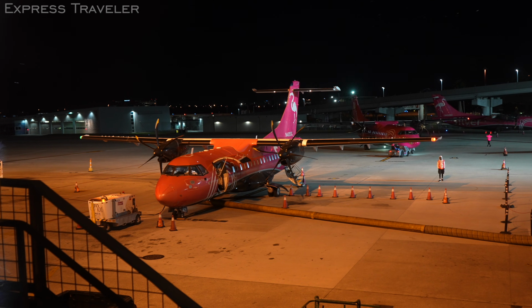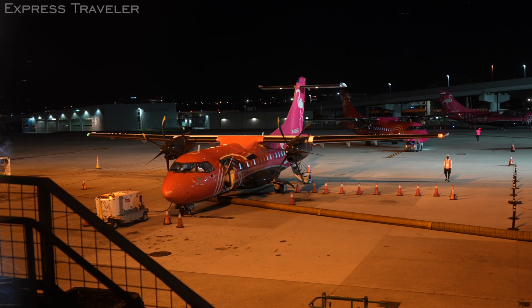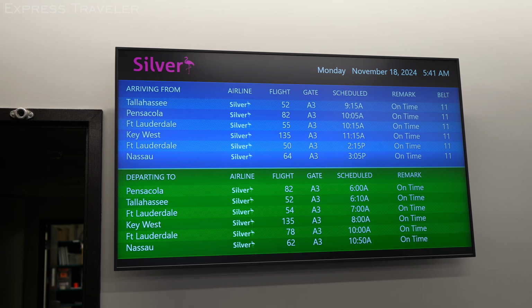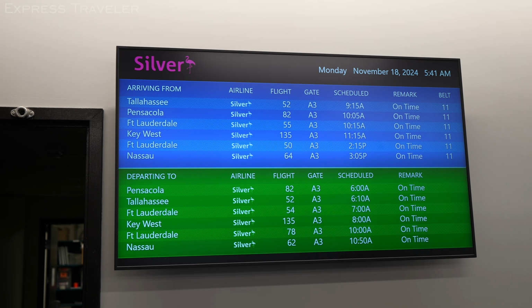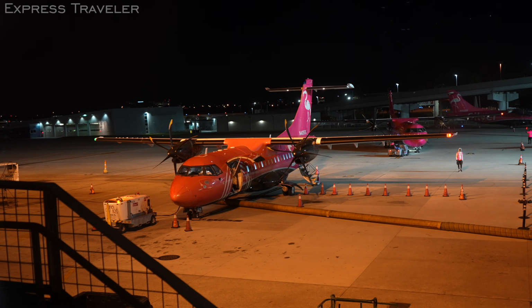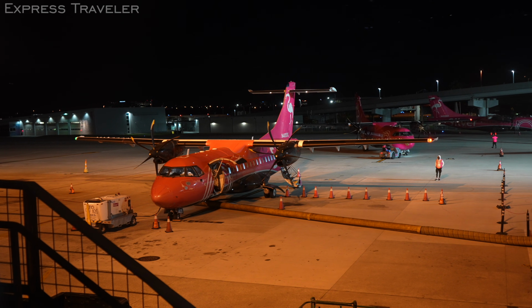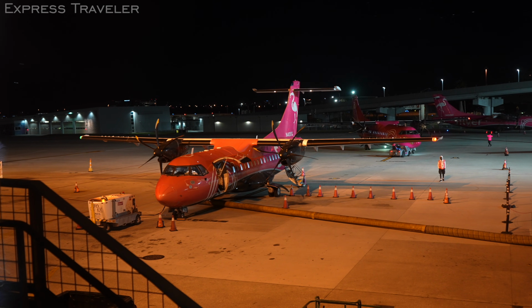I was shocked at how closely scheduled all of these flights were to each other, with this Tallahassee flight departing at 6:10 and the Pensacola flight departing only 10 minutes prior at 6, all from the same gate. The downside of this is that the flights this early do end up getting slightly delayed because they need to board up one flight and push it back to quickly bring in the next plane to board that one up, and so on and so forth.